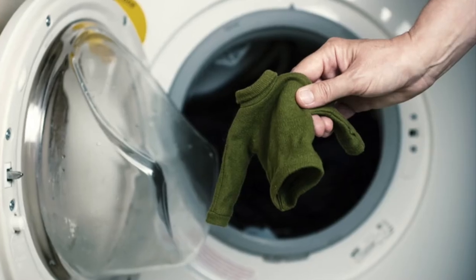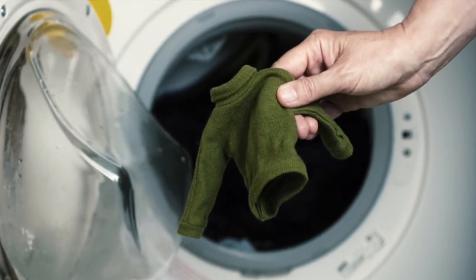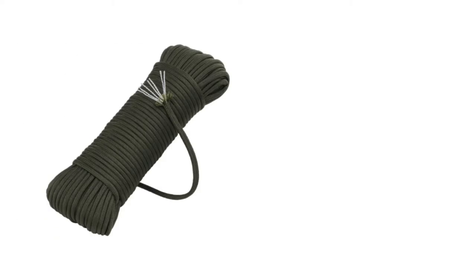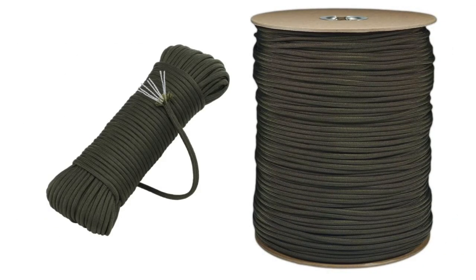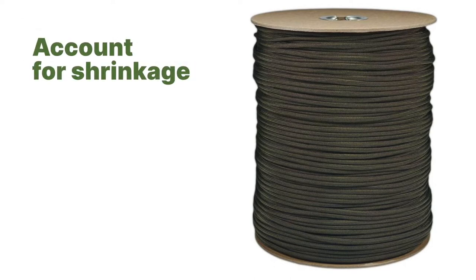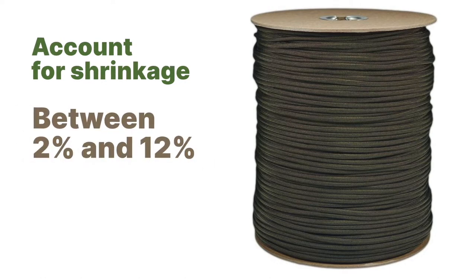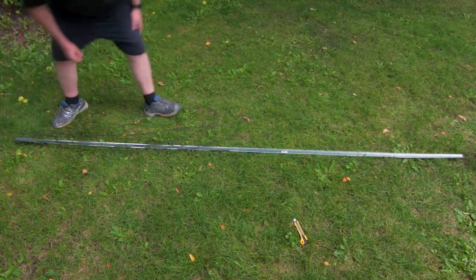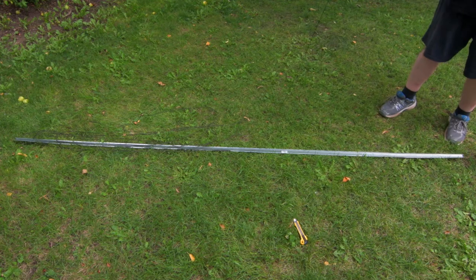Since paracord shrinks with moisture and heat, I pre-shrunk mine in hot water so my cords won't shrink out in the weather. The pre-shrinking will also loosen the kinks if your cord didn't come on a big spool like mine. With all the measurements for the cord taken, I added 10% to the total length needed to account for the shrinkage of the paracord. Paracord can shrink between 2 to over 12%. The cord I used shrank 4%. I needed 356 feet to do all my windows, so I laid out one of the 10-foot lengths of J-channel to measure with.